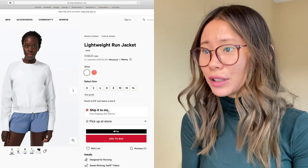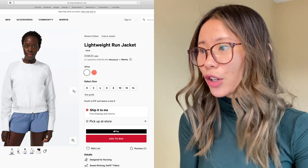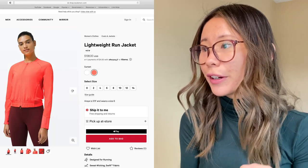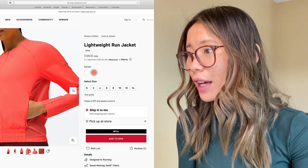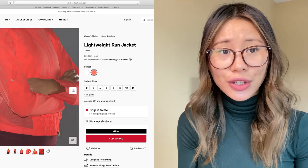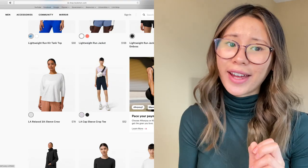We also have the lightweight run jacket. I actually really like the look of these off of my first impression. Both colors again are gorgeous. I think it would be a very nice light jacket, would be perfect. It definitely does have a lot of mesh ventilation, so that's great. Obviously it's made for running, but even in the summer, if you need something a little light but still breathable, I think this would actually be a great jacket.